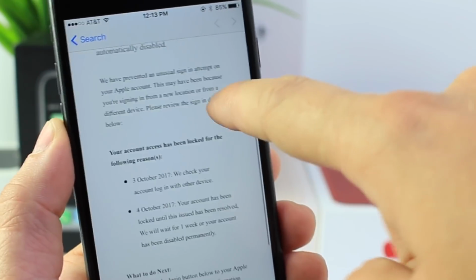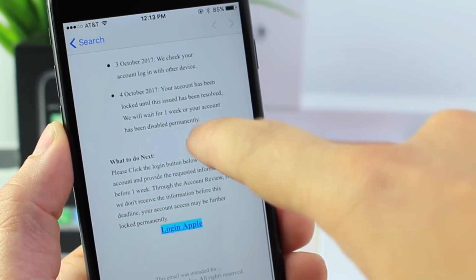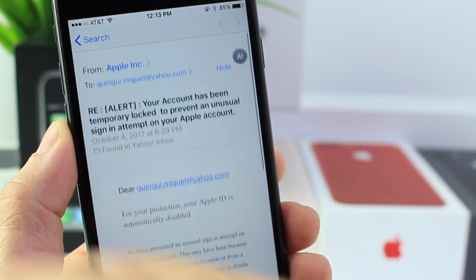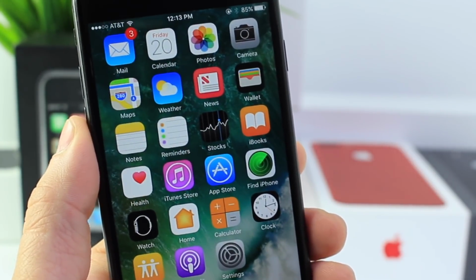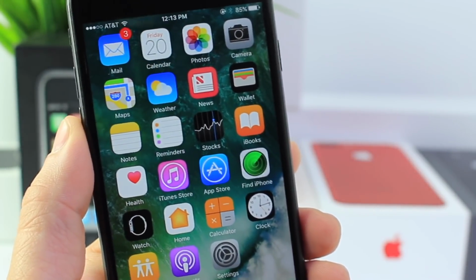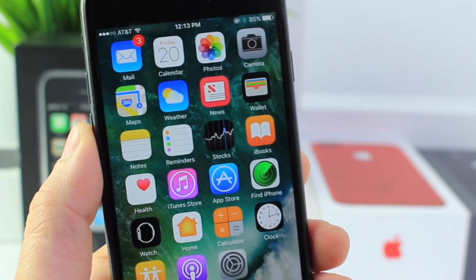As you can see here, it gives you information on how it was attempted to be logged into, and then you can log in and update your information. This is totally a scam. Don't ever attempt to update your Apple information unless you request it or you have confirmation from Apple that they sent you an email. And plus, if your account was temporarily locked, you would know. Your device will tell you.